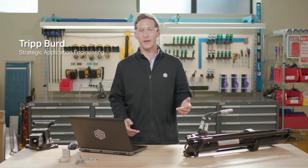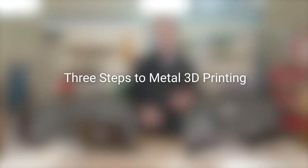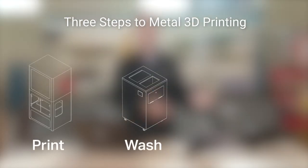Hey everyone, I'm here to talk today about the Markforged MetalX process. It's a simple, safe, and cost-effective method to go from design to functional metal part. There are three steps in this process: printing, washing, and then sintering.